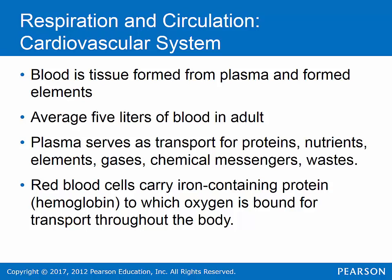The only reason I can remember the five white blood cells is the phrase "never let monkeys eat bananas." Well, that's just mean because they like bananas. That is neutrophils, lymphocytes, monocytes, eosinophils, and basophils, your five white blood cells. Don't ask me what they do. I've already forgotten, thankfully.